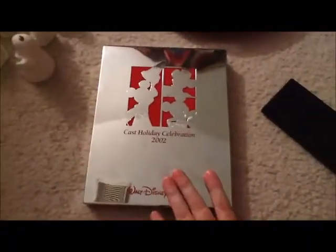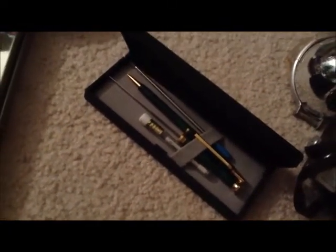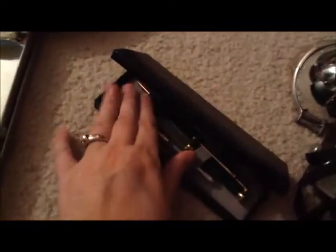And I got this here, Cast Holiday Celebration 2002, Walt Disney World. And it's got that inside of it. So that was part of it. And it's a picture frame. It came with this here, which is a pencil set. Don't really know much about these either. This will be a learning experience on these things. Came with this thing here, which I don't know anything about. Again, I just bought this because, one, a lot of these items are pretty old, and two, I knew I could get it for cheap, and I know that the copper plate alone is probably worth the money I paid for this.